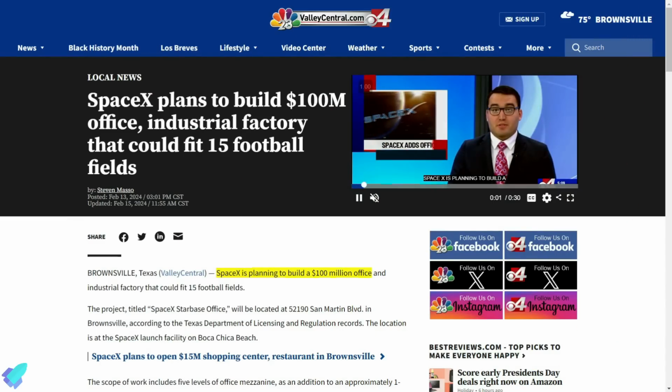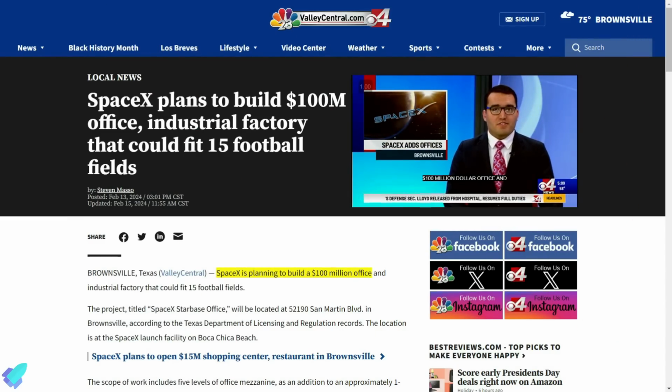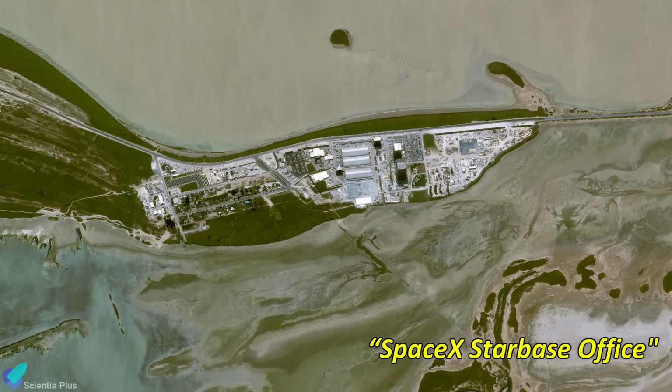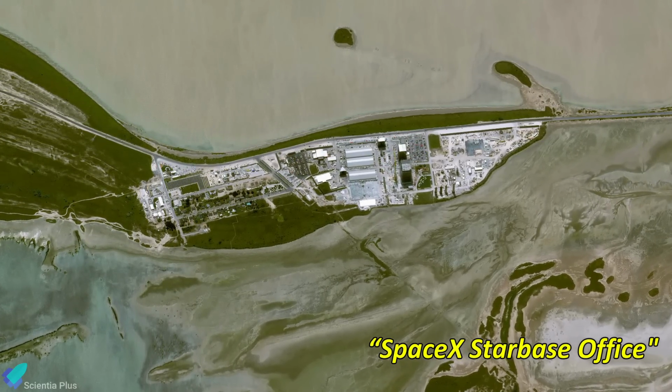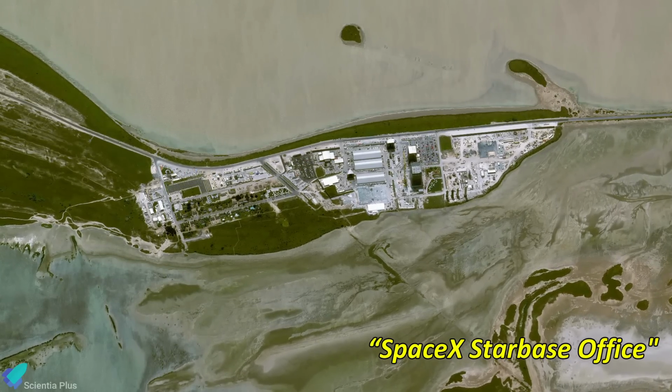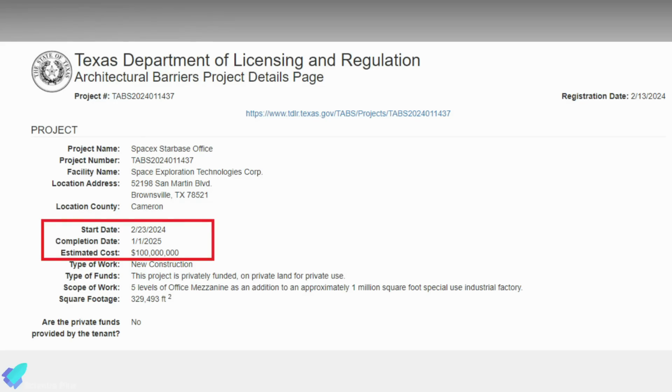As per the latest reports, SpaceX is undertaking a significant construction project at Starbase. The project, known as the SpaceX Starbase Office, involves the development of a $100 million office and industrial factory that will cover an area equivalent to approximately 15 football fields. The estimated timeline for the project is a start date of February 23 this year and a completion date of January 1 next year, which amounts to an 11-month duration.